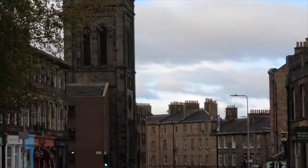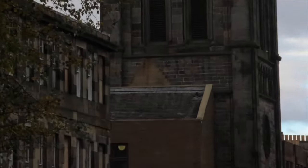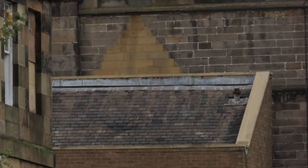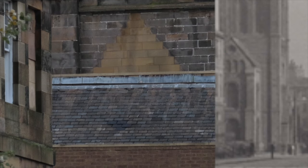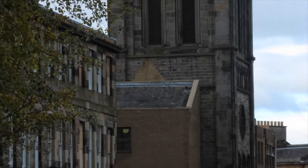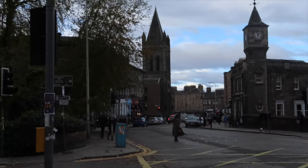Now you see here, you can see the shape of what that used to be on the picture. Oh, it's gone out of focus. Hang on. There we go. You can see the shape of what used to be on the picture there. But now it's got this sort of extension here instead. So apart from that, I think that's the only major change to this.